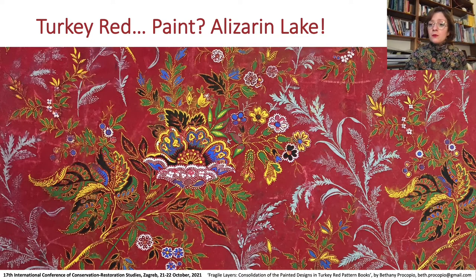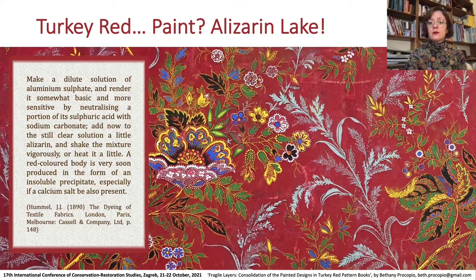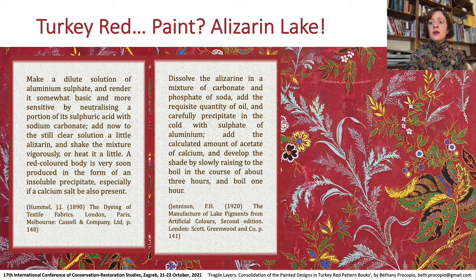However, there are a number of recipes for alizarin lakes in contemporaneous literature, including this recipe for a precipitate of Turkey red found in Hummel's 1890 The Dyeing of Textile Fabrics. Also, Turkey red dyeing is defined by its use of a mordanting oil. This raises the question of whether an alizarin lake can be called a Turkey red precipitate, particularly without an oil component. Having said that, an historic recipe first proposed by Jennison in 1900 does suggest the manufacture of a simple aluminium lake with an oil component.